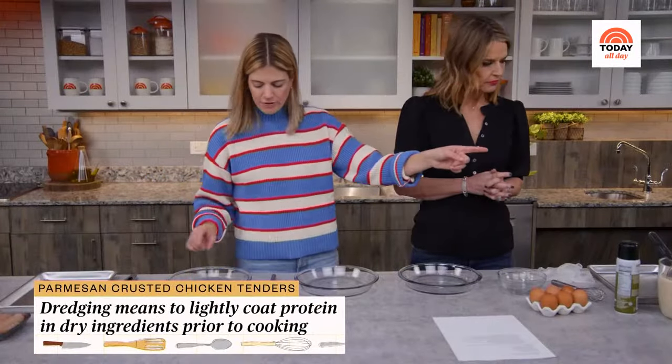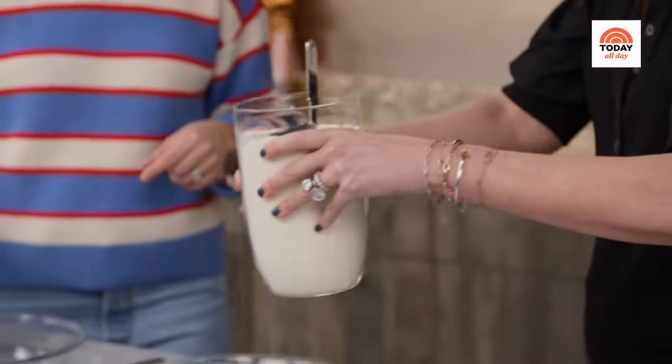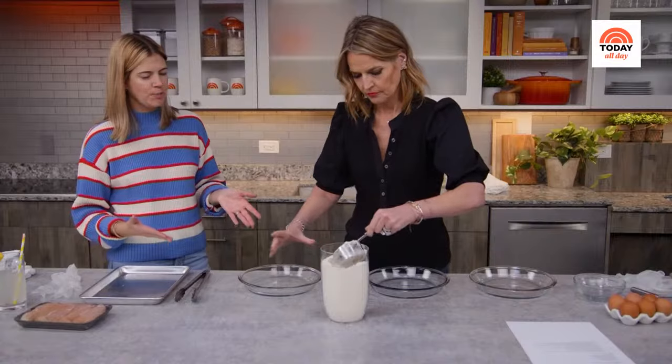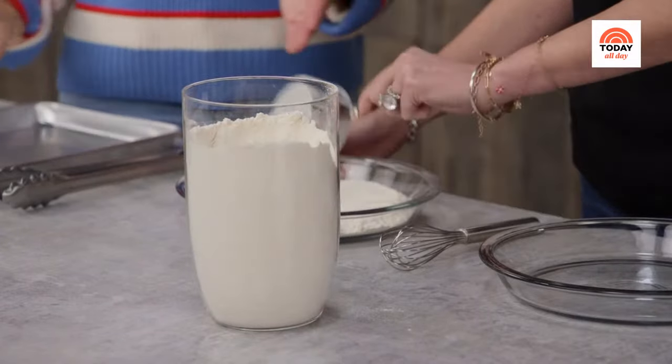So first, why don't you grab the flour, and we're going to add 3/4 cup to this pie pan. I like to use pie pans because it's just the perfect shallow dish with the ridged sides. That's a good idea. Now we're going to use 3 egg whites.